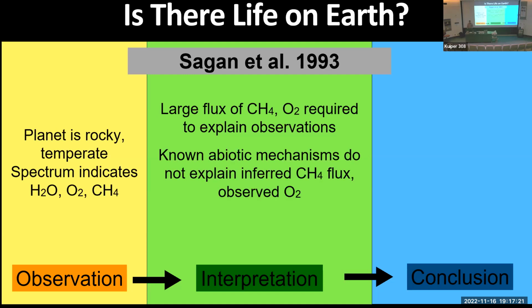They then did an exercise. They said, all right, fine, we found something weird in the atmosphere of this planet, but how weird is it really? And so they set out to ask, based purely on their understanding of planets and not being specific to Earth in any way, could known planetary mechanisms explain the inferred levels of oxygen and methane? And the answer they came up with was not really. Planets would have to work in fundamentally different ways for an abiotic explanation to work. All right, but does that mean it's necessarily biology?